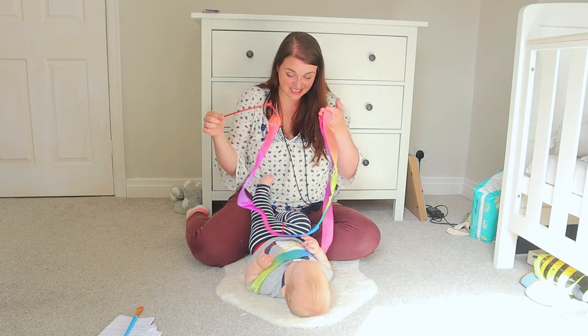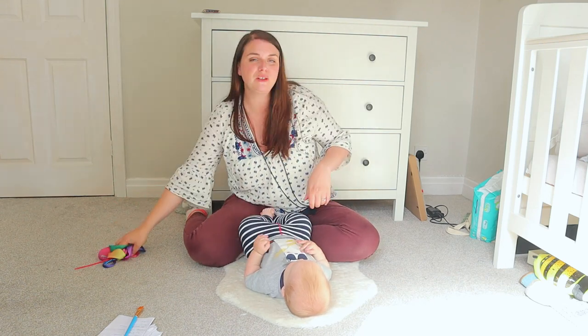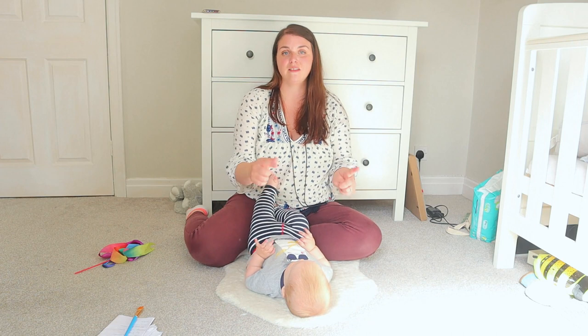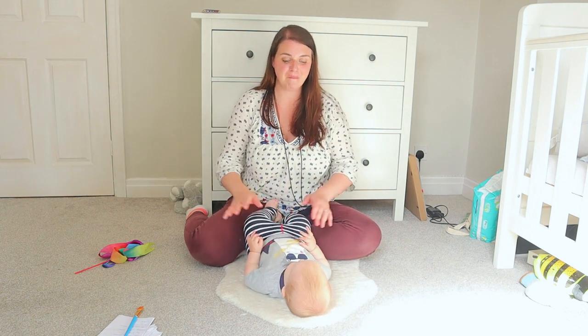Can you catch those colours? Okay, while your babies are lying down, or if they're sitting up, you can keep them sitting up for this one, somewhere where you can touch the different parts of their bodies, because we're going to sing my head, my shoulders, my knees, my toes. We'll start off nice and slowly.